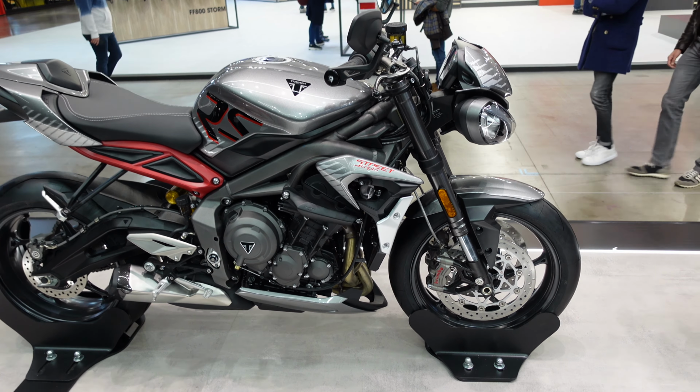So we walk down the line, we've got the Street Triple, which is a 765. I think that was the motor that was adapted for the Moto2 bikes. And there at the front is the Trident, which I did ride the other week, and I loved. I think this is the same version pretty much as what I rode the other day. I don't think they've got any significant changes coming for 2022, and if they have, they haven't been added to the bikes here.